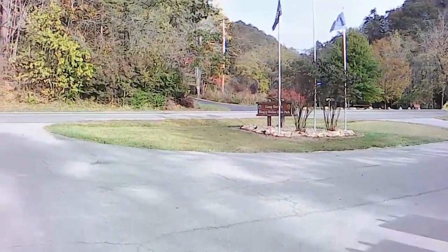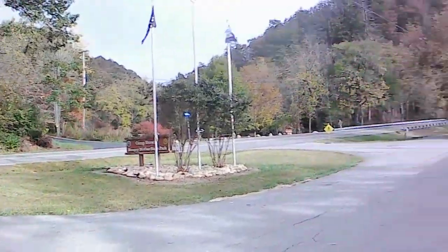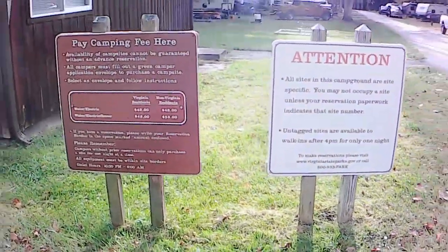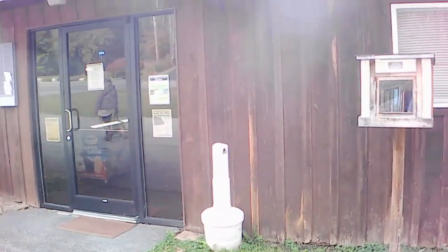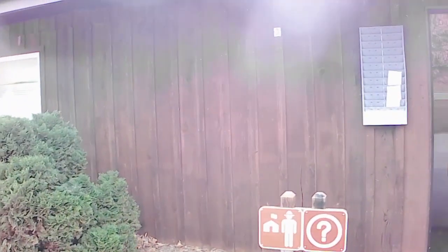Alright, we are at the Camp Burston Hungry Mother State Park campground, which is behind me. Right there. The rates for residents, water and electric 42, everything 46, not too bad. This is where you check in. Got a little book library. It'll be open about 9 o'clock. I think we're a little early.